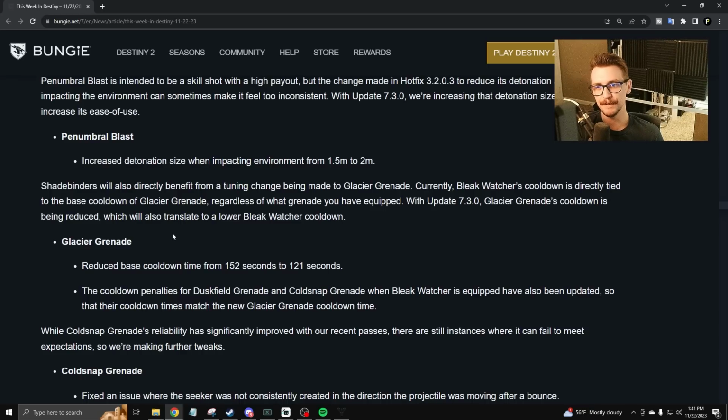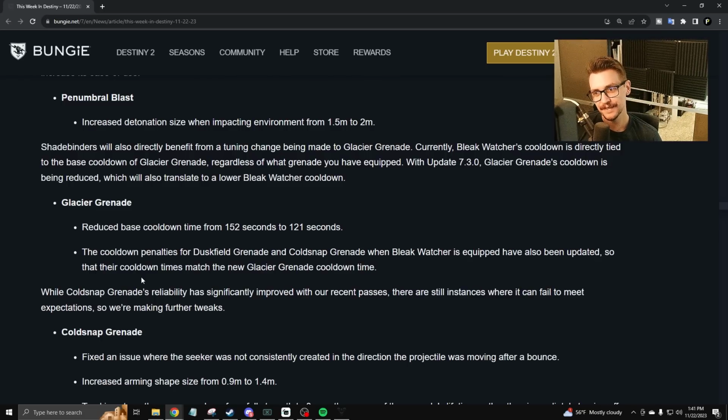Shadebinders will also directly benefit from a tuning change being made to Glacier Grenade. Currently, Bleak Watcher's cooldown is directly tied to the base cooldown of Glacier Grenade, regardless of what grenade you have equipped. With update 7.3.0, Glacier Grenade's cooldown is being reduced, which will also translate to a lower Bleak Watcher cooldown. It's already so fast at tier 10. Reduced base cooldown time from 152 to 121. That's not small. The cooldown penalties for Duskfield Grenade and Cold Snap when Bleak Watcher is equipped have also been updated so that their cooldown times match the new Glacier Grenade cooldown time.